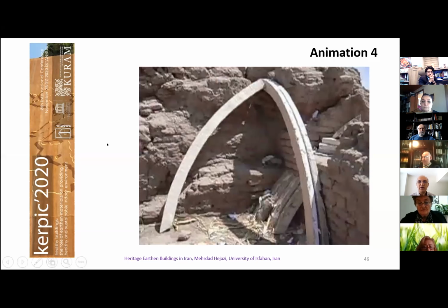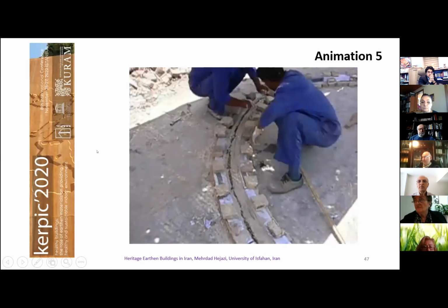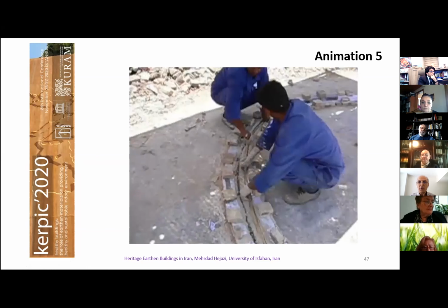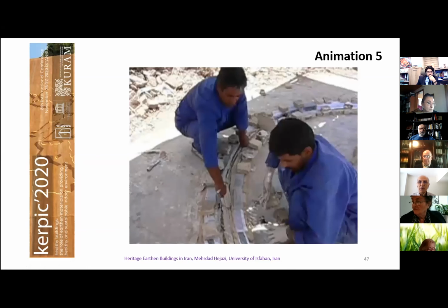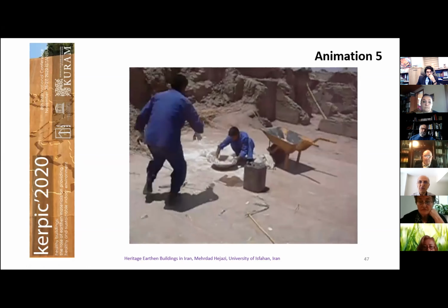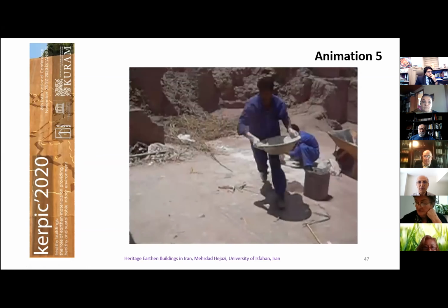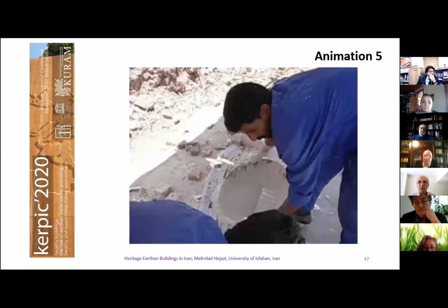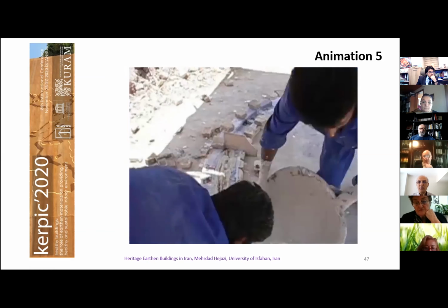But let's see how they do it. As you can see, they are putting the wooden elements inside the gypsum mortar, and the other person would bring some more gypsum mortar from the other side. As you can see, all things are by hand, no mechanical system. In the BAM, we kept this tradition, as you can see, and that's it. The tradition since at least 2,000 or 3,000 years ago.